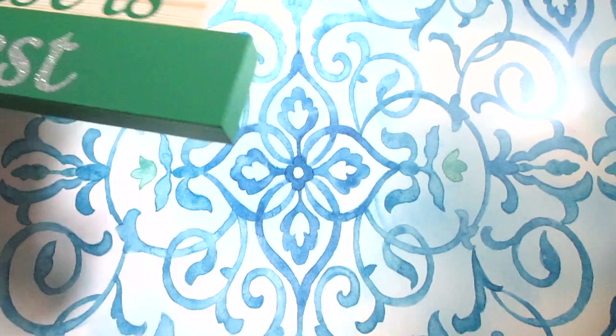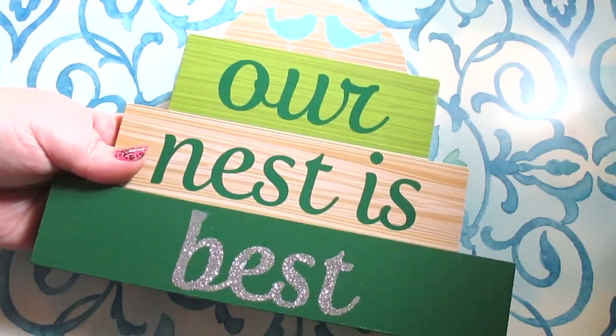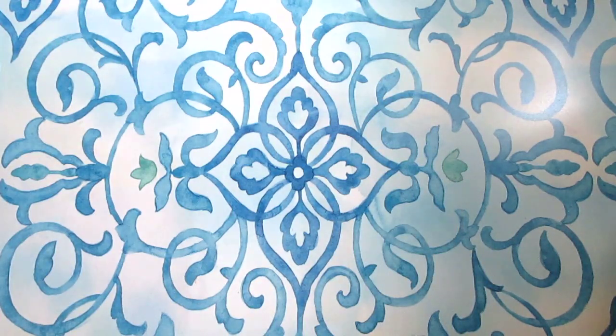I kind of wish that it wasn't green, that maybe it was more like a red or something to go more with my decor in the living room, but that's okay. I really think that's cute. I also got that same Our Nest is Best in a canvas print, and it's got greens in it, so maybe we can do something with that. I don't know. But I snatched that up. They only have like 2 left.